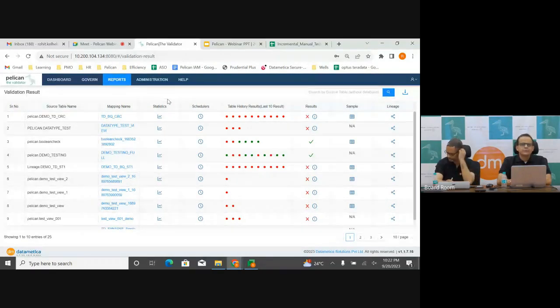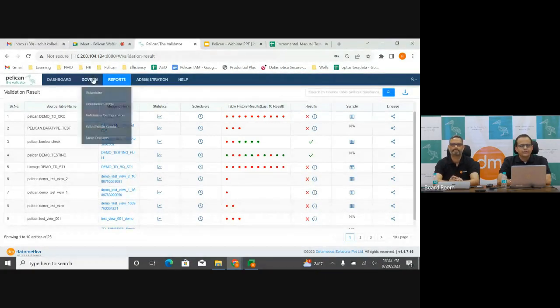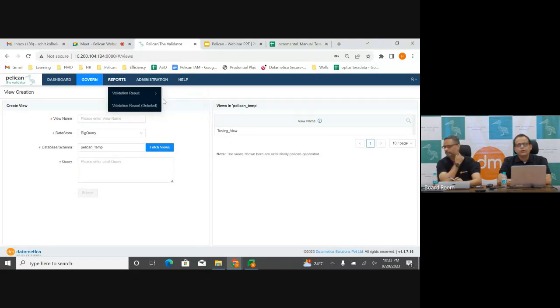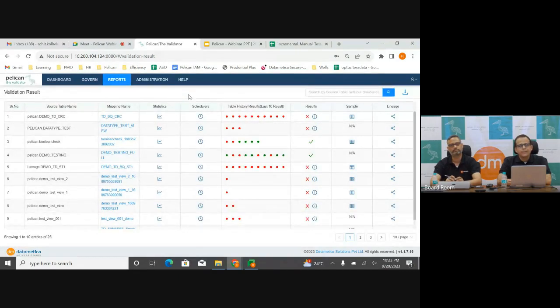When I say use it beyond migration, you can use it for data monitoring. We have a feature within Pelican where you can create your own SQLs, and then validate those SQLs. So you can validate your ETL pipelines and monitor how your data is moving from table to table. You can also use this tool for data availability monitoring. In case of your DR testing or your data replication testing, you can use this tool to do audits for your DR testing.